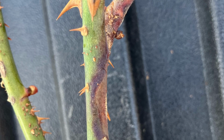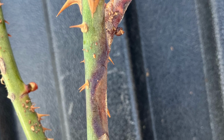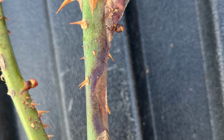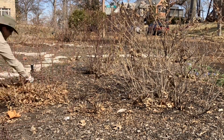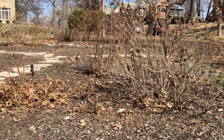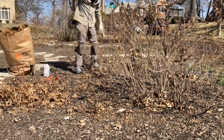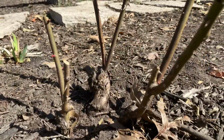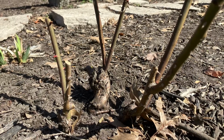So this is just showing an example of what you're looking for to remove. This could be winter damage, or this could be a black spot, or it could be a combination of both. So again, I'm working through a large bed using my loppers, mostly using my loppers. So now let's look at some clean crowns, finished products, what you're going after.